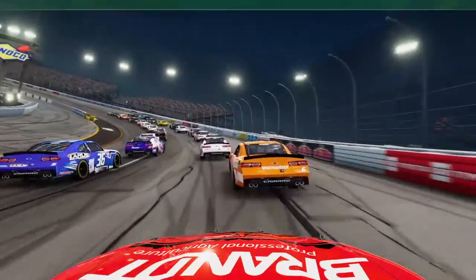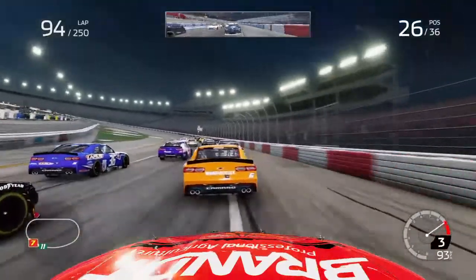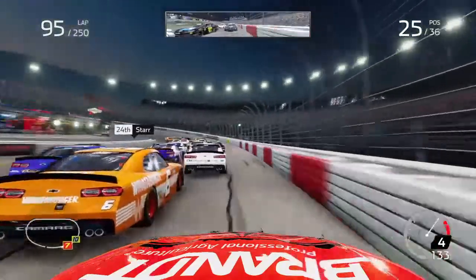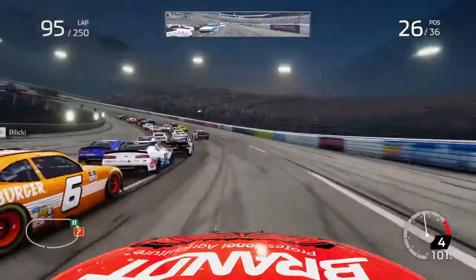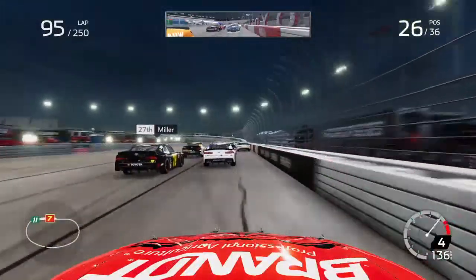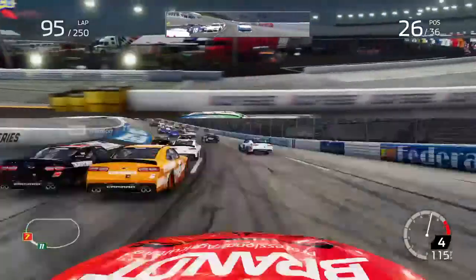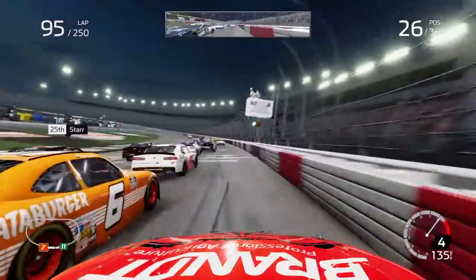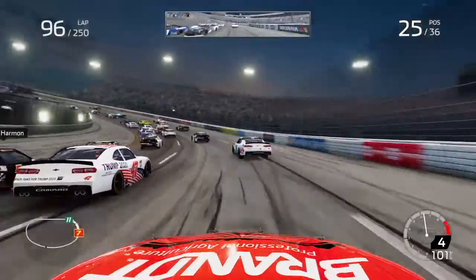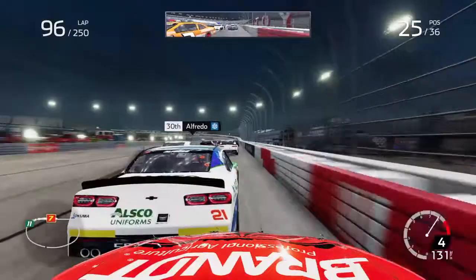Coming to the green, driver. All right, you're coming to the green. Inside. Still there. Yeah, we got that caution just at the wrong time. Careful, still there. Left side. Still there. Still there. Still there. This is the problem with running the top.